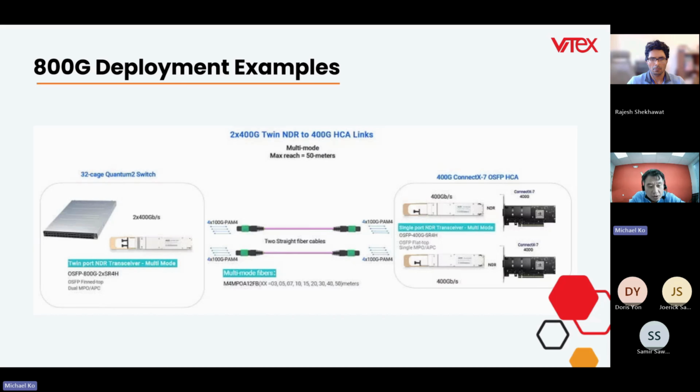And this is another example: you have a 2x400, which is an 800 gig short reach device on the left side. That's connected to your Quantum switch. On the right side, you have an HCA card, which has a 400 gig. And this is not even breakout because you already have essentially two 400 gig transceivers built into the 800 gig. And you just make a straightforward connection between the 800 gig and the two 400 gig on the right side, right?